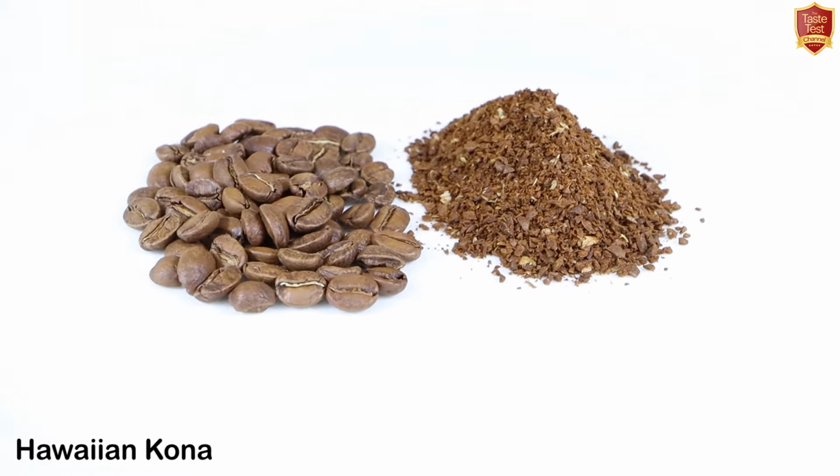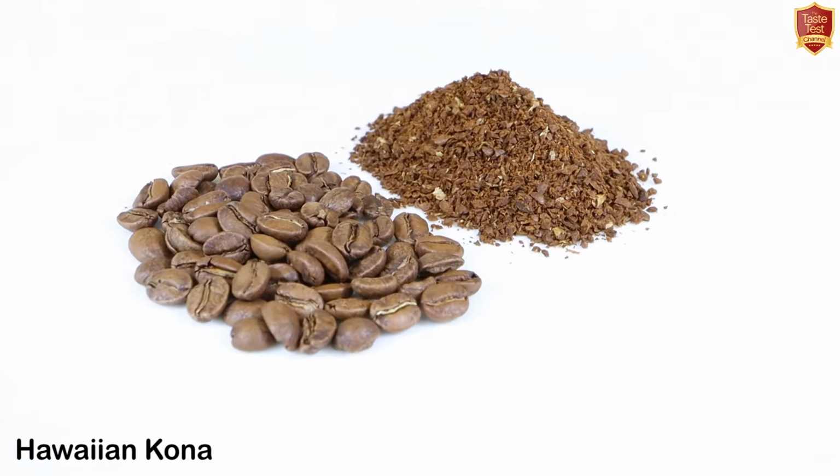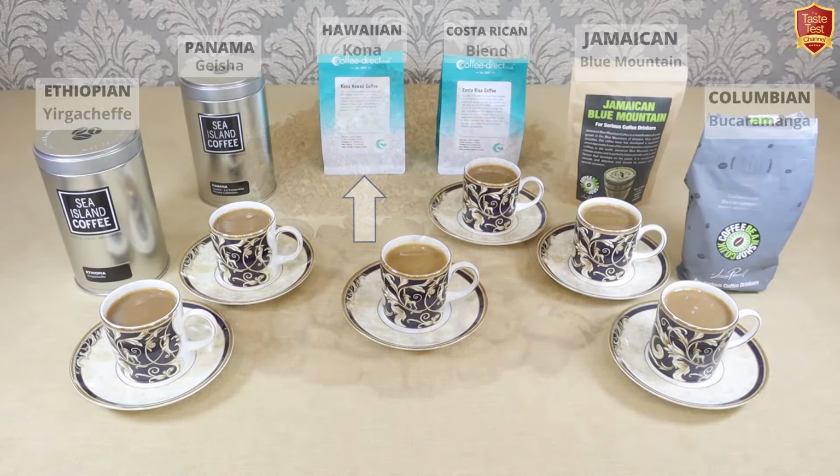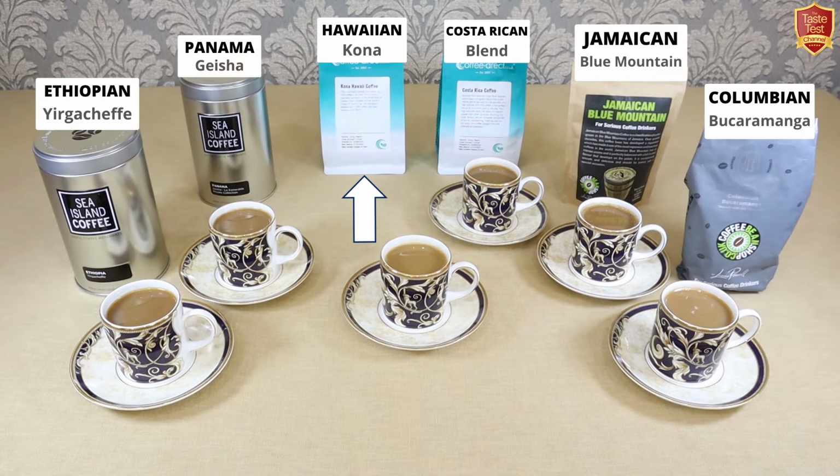It's not as clean on the palate, it has the classic long coffee aftertaste and also a wine-like acidity and natural sweetness in the finish. In summary, this is rich and full of character, ideal for those who want a smooth quality coffee with more kick.